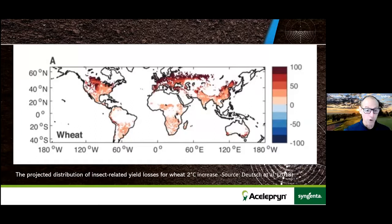There's a study that I read the other day looking at predicted distribution of insect yield losses if we do reach a 2 degree increase. They are predicting through this area of Europe, if we hit a 2 degree increase in temperature, 50 to 100% loss of wheat yields. Insect challenge is huge. It's massively hitting the UK sugar beet industry. It is a big problem, not just for turf.